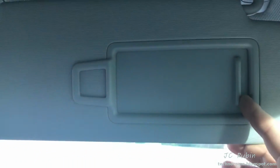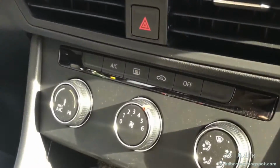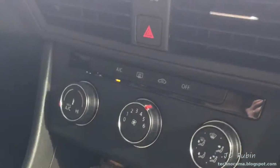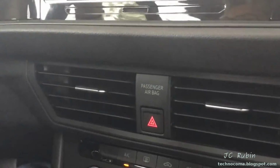There is a vanity mirror in the sun visor, but this model does not have any lights when you open the mirror, and it doesn't surprise me. This does have climate control, and unlike the Audi, it doesn't have Climatronic with the adjustable zones and the actual centigrade temperature adjustments that I had in the other car. The AC blows really cold, really quick.